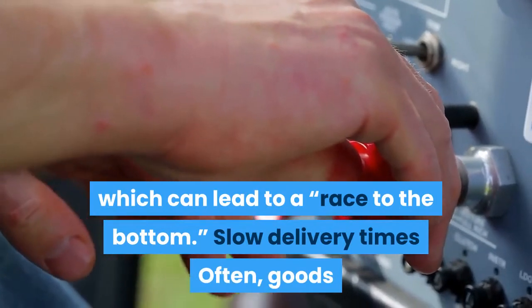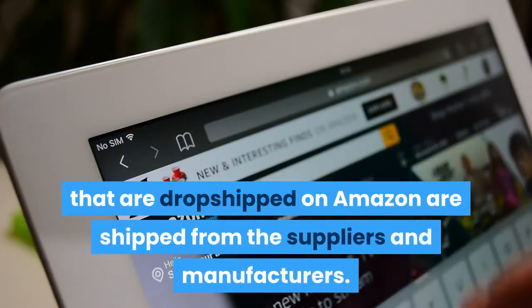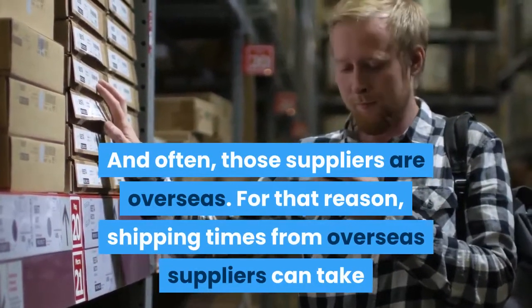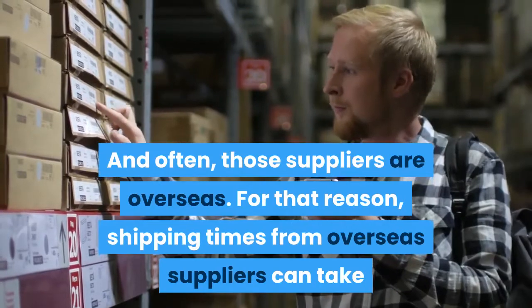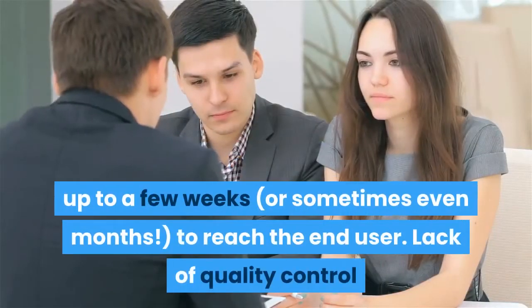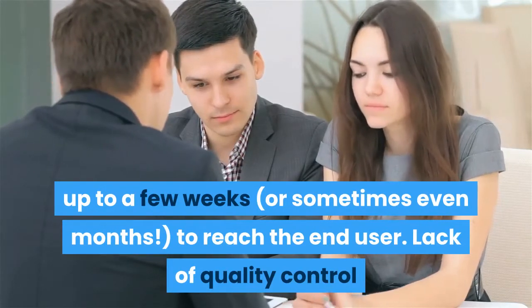Slow delivery times. Often, goods that are dropshipped on Amazon are shipped from the suppliers and manufacturers. And often, those suppliers are overseas. For that reason, shipping times from overseas suppliers can take up to a few weeks, or sometimes even months, to reach the end user.